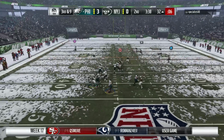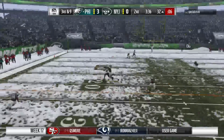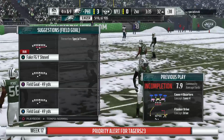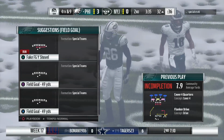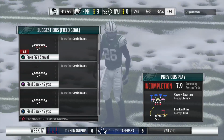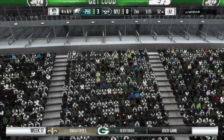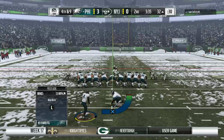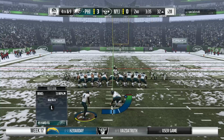From the gun, Kaiser. Incomplete. He had his hands on it but couldn't pick it. But it's now 4th down. I know ultimately that feels like a good defensive play, but I know it's really not. They had a chance to keep points off the board. Now they have a chance to kick a field goal by missing that shot.